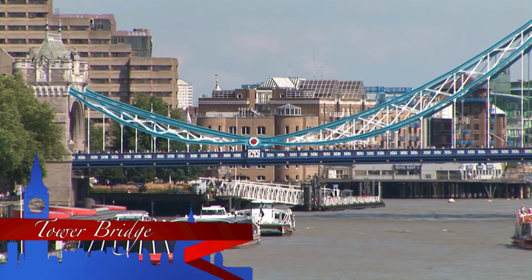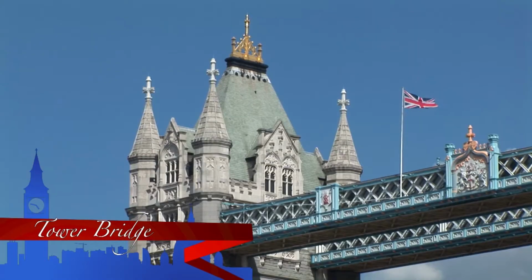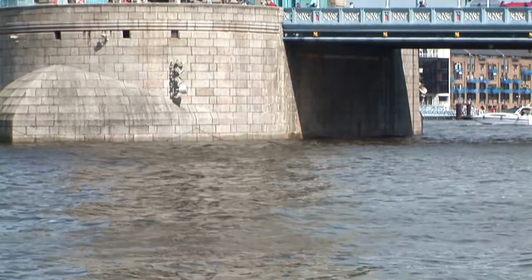London Bridge was originally the only permanent crossing over the Thames. As London grew, more bridges were added, although these were all built to the west of London Bridge, as the area east of London Bridge had become a busy port.